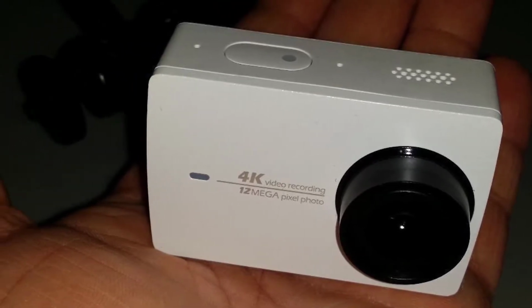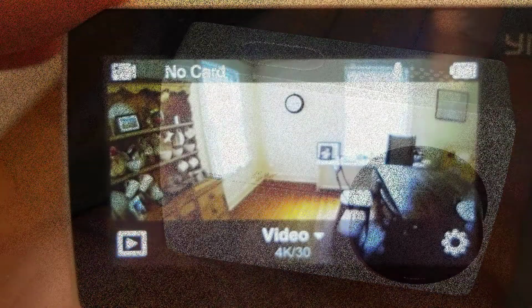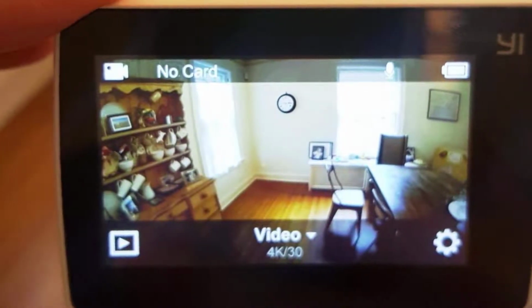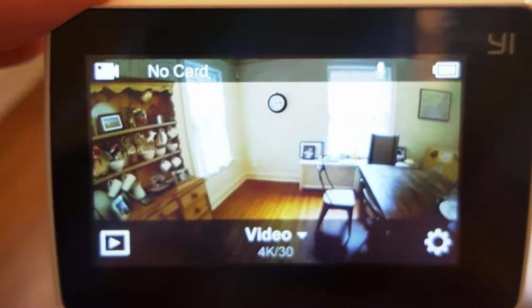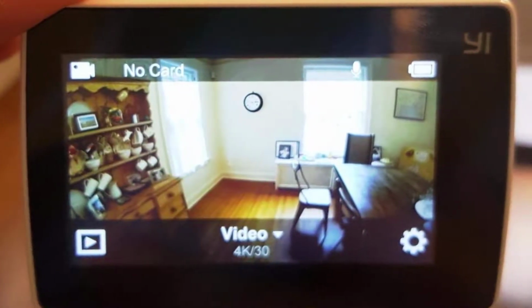Long battery life. High-capacity rechargeable lithium-ion battery records up to 120 minutes of 4K, 30 fps video with a single charge. High-performing cooling system prevents the YI 4K action camera from overheating and enables stable video recording.